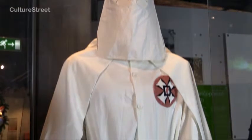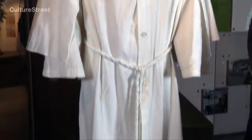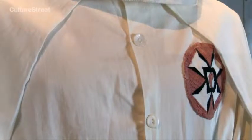We've looked around the museum and chosen this Ku Klux Klan gown. It's a piece of white cotton with holes in it in the eyes where people would look through, and the fact that people wore it to murder people makes it more scary, and the fact that it's white, which symbolises purity and freedom, is quite ironic.